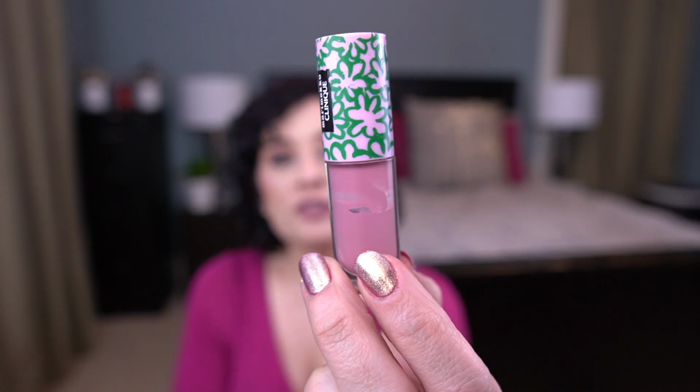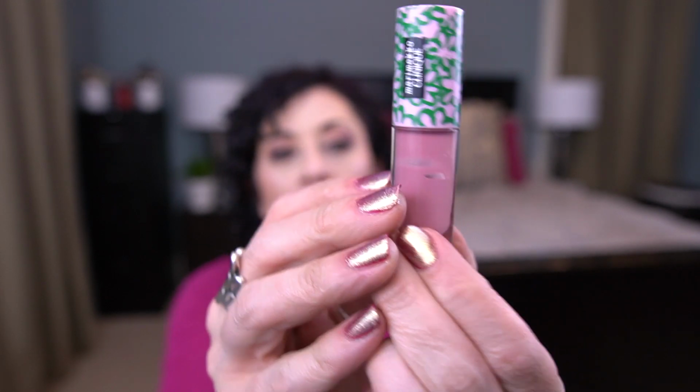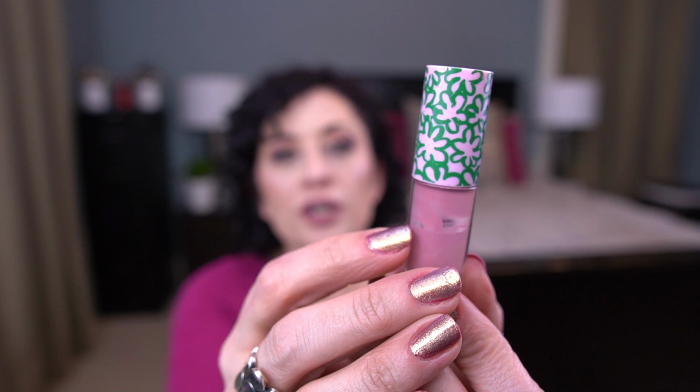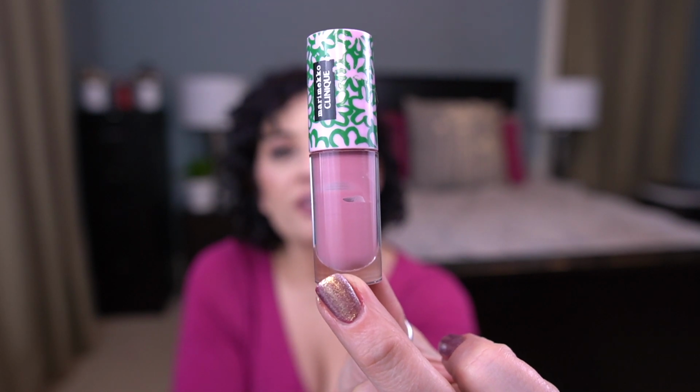I may be close on this next one. It's kind of hard to tell because there is some product that has collected to the side, to the top. This is the Clinique Pop Splash Lip Gloss in the shade Spritz Pop. So this is how this one is looking. And you can see, the way that I've marked it, it looks like I marked it too low. But over here, it's down pretty far. My goal for this is to use half. And I'm pretty close. I think I may hit this goal by next month. So my mark may be a little low.